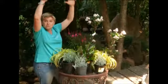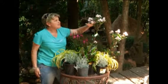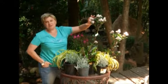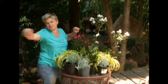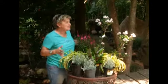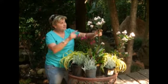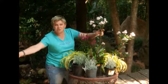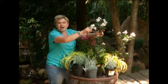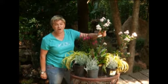This guy gets really big, like 2 meters in height, about 1.5 meters wide. Gives you loads and loads of flowers, early spring right through the summer. Generally, the plants are just full of flowers, as you can see here. You can clip it, you can prune it, you can buy it as standards, and there's also a dwarf variety that you can buy. And the good thing about this plant is it can grow right on the coast where there's lots of sea air, right up into the mountains and into the very coldest parts of South Africa.